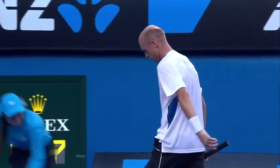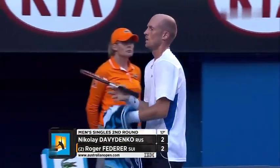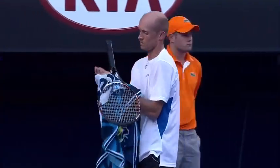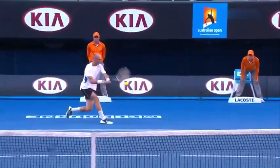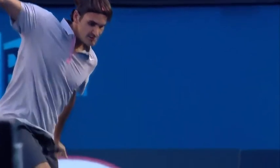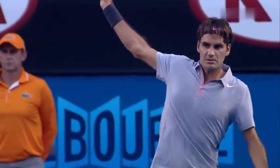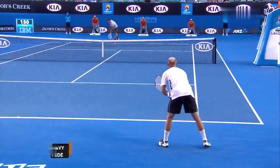Turned out to be quite a noteworthy hold. Down a break point, the Russian keeps his composure. Two games all, and he keeps his serve. Well, he moved so well to that one there. That forehand kept him in the point, and then Federer going for a little too much. But Davydenko scrambles very well. He'd go through a pair of shoes a match, I would think, the way he runs around.